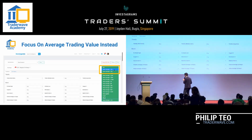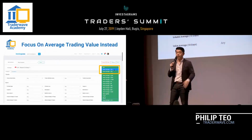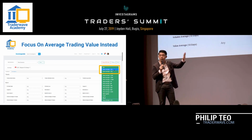Okay, so this is the part where it becomes useful for Investagrams screening tool, which StockFacts used to provide, but I don't know why, recently they made some changes. They took away this particular feature. Is there any SGX people here, please? Luckily, Investagrams is able to do that, which allows you to filter by average traded value. So this is the first step that I use to filter down the list of stocks.